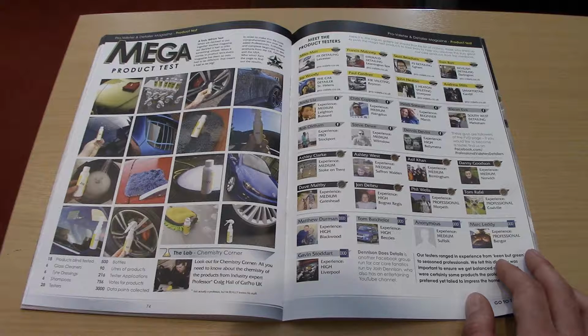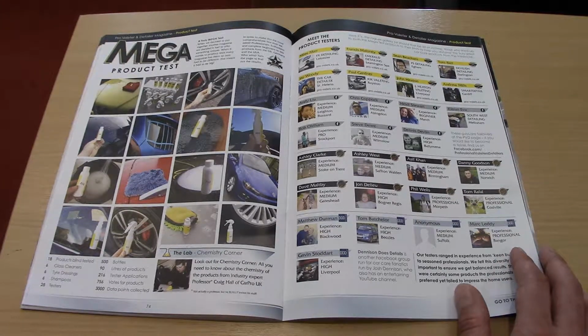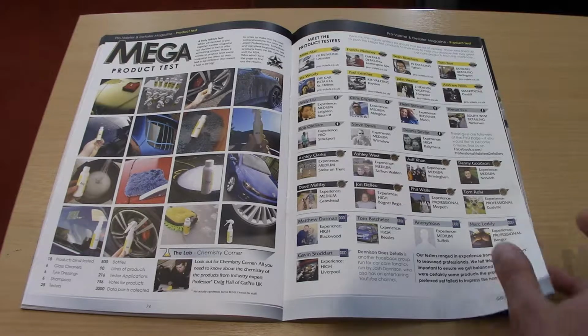Obviously the winning products are all named, the ones that came bottom aren't named simply because it's not very useful knowing what not to buy, it's much more useful knowing what to buy. And also we obviously didn't want to irritate any manufacturers.